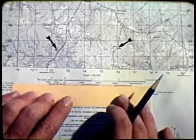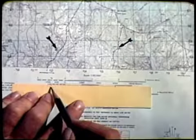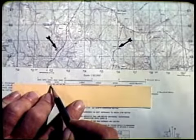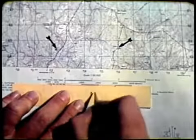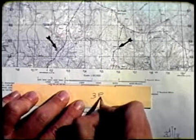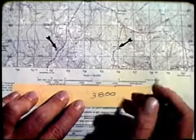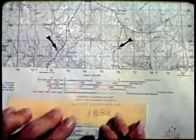How much more can be read to the left of the 0 on what is called the extension scale? This is divided into tenths of a unit, and in this instance shows the total distance to be 800 meters more than the 3,000 on the primary scale, or a total of 3,800 meters. This is how the straight line ground distance between any 2 points on a military map is determined.